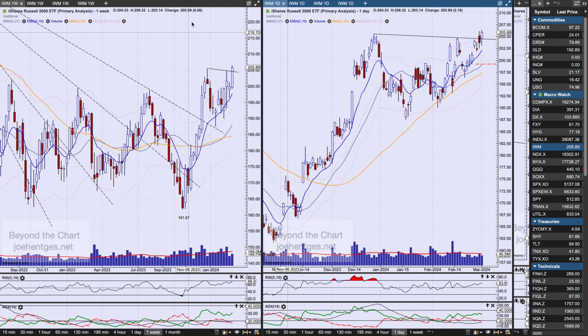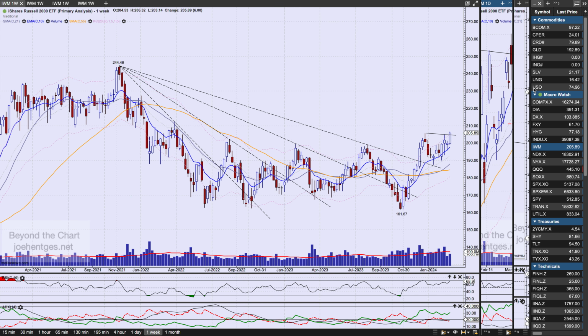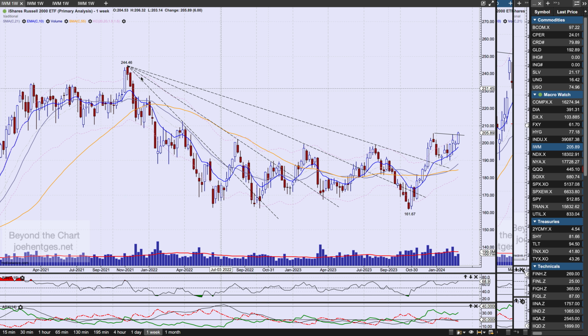Now, when you look at it over here on the weekly, it's up 6 points for the week. Now, this is interesting. You see these fan lines in here? The fact that we continue to break these and then push, and the way we pulled back in here, sometimes deeper, but we pulled back here on January 12th, I guess it was the week of January 14th, and now we're pushing again.